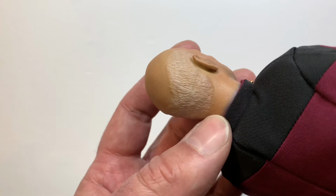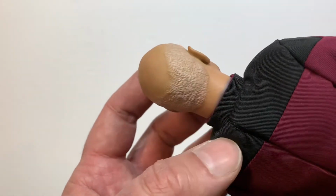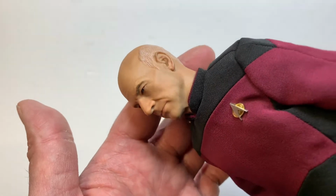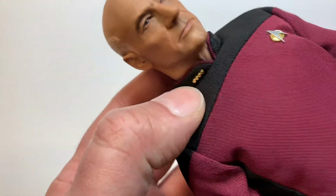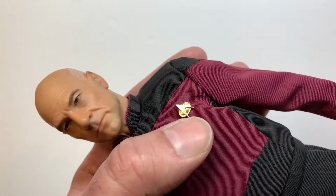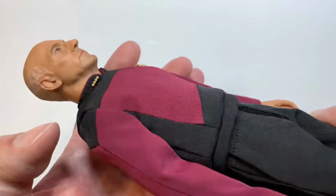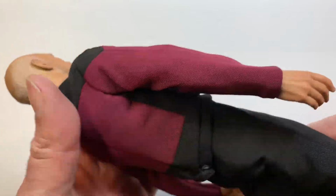Got the hair. Slight staining on the back here, but that's okay. These things kind of happen. No one's going to be looking at the back of him anyway. Got his rank over here. And over here we got his Starfleet Insignia. It's a really sweet uniform. Goes all the way down to the sleeves here.